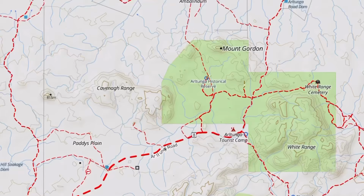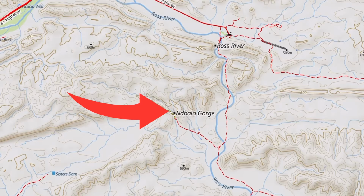Morning everyone! So we are at N'Dhala Gorge. What's particular about N'Dhala Gorge is all the petroglyphs, Aboriginal markings on the rocks. I think there are something crazy like 4,000 of them right in this 1.5 kilometer walk. So we can't wait to see it. We talked to Tom, the ranger, yesterday, and he told us that some of them are quite difficult to see.